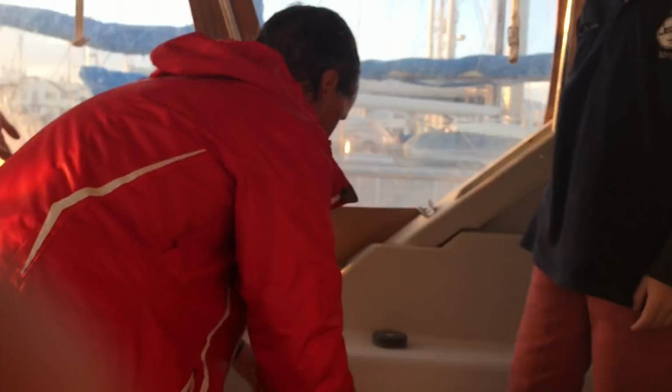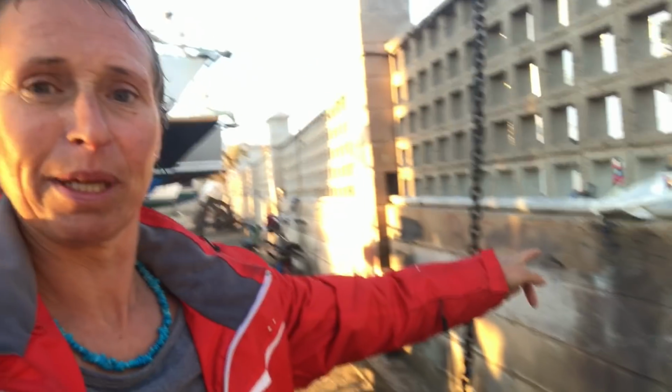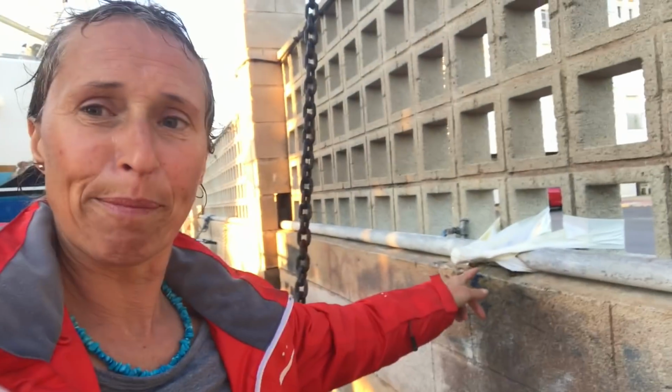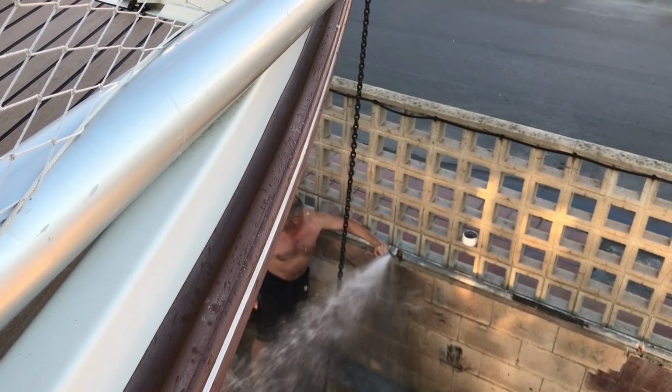So Woody was moving some wood around in the cockpit, and we've got this fantastic switch that allows the anchor to be operated from the cockpit, and it makes the anchor drop. But we keep accidentally touching it, and so the anchor dropped, hit this tap here and knocked the whole tap off, and we had the whole of the water mains spraying out over the whole marina.